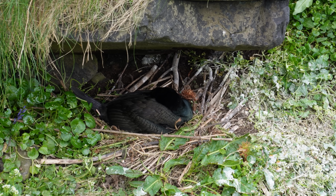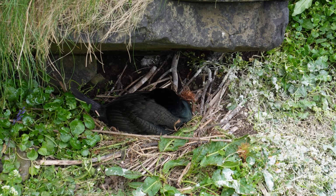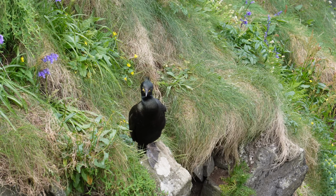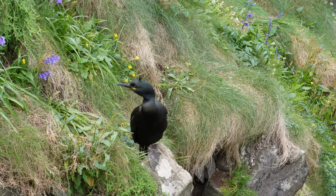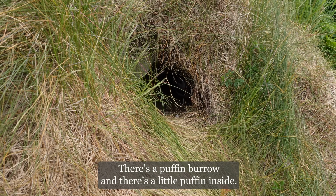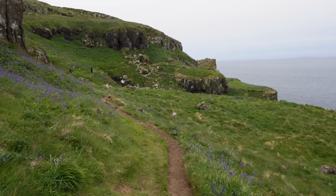I also spotted a shag. It's a black seabird that lives on rocky coasts and dives underwater to catch fish. It has a long neck, a thin hooked beak, and often stands with its wings open to dry. Here's a puffin burrow, and there's a little puffin inside. I don't know if you can see him. Here's the path that you need to walk along.